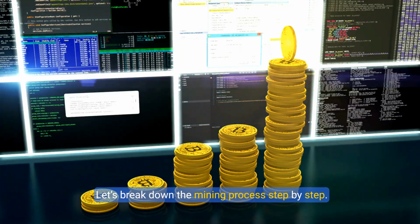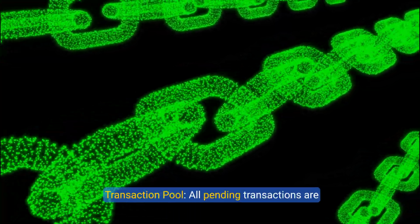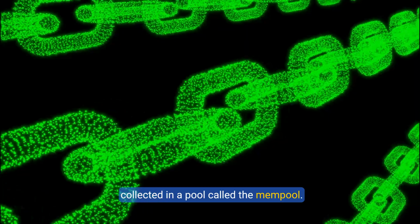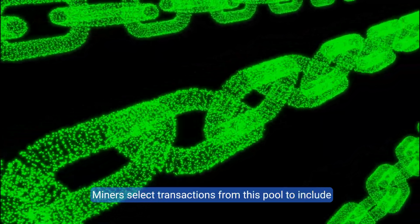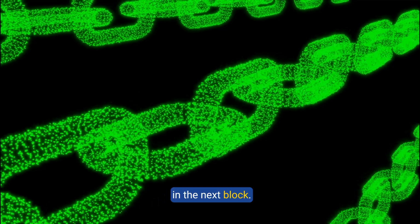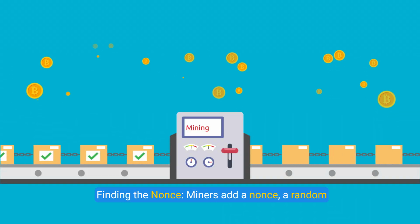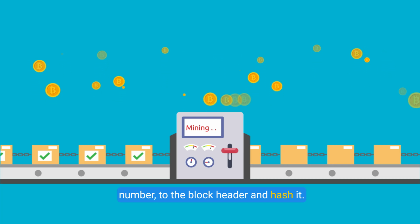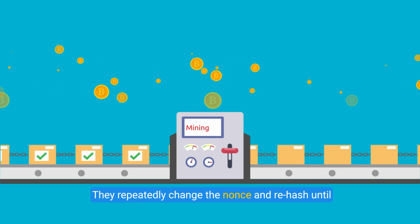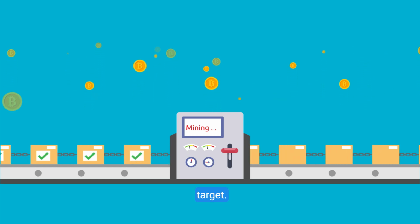Let's break down the mining process step by step. 1. Transaction pool. All pending transactions are collected in a pool called the mempool. Miners select transactions from this pool to include in the next block. 2. Finding the nonce. Miners add a nonce, a random number, to the block header and hash it. They repeatedly change the nonce and rehash until they find a hash that meets the network's difficulty target.